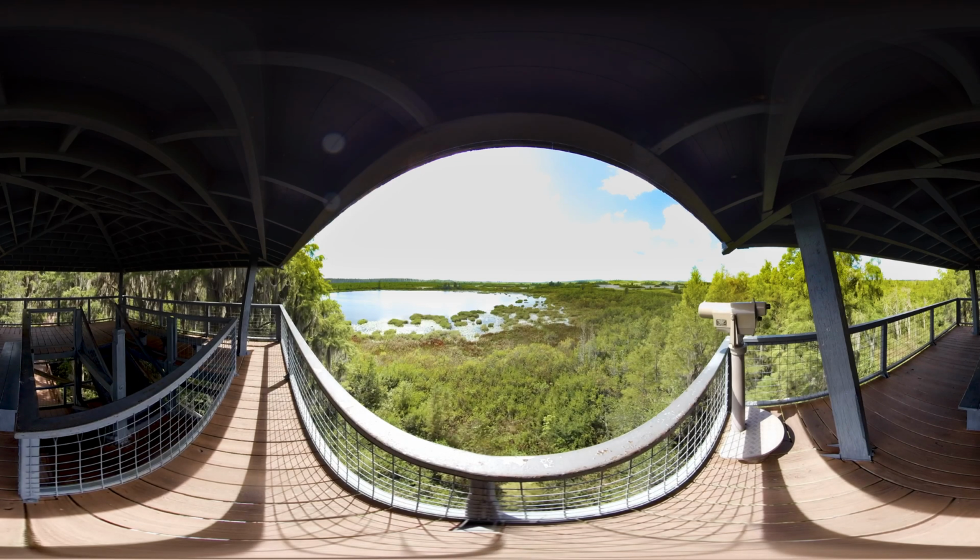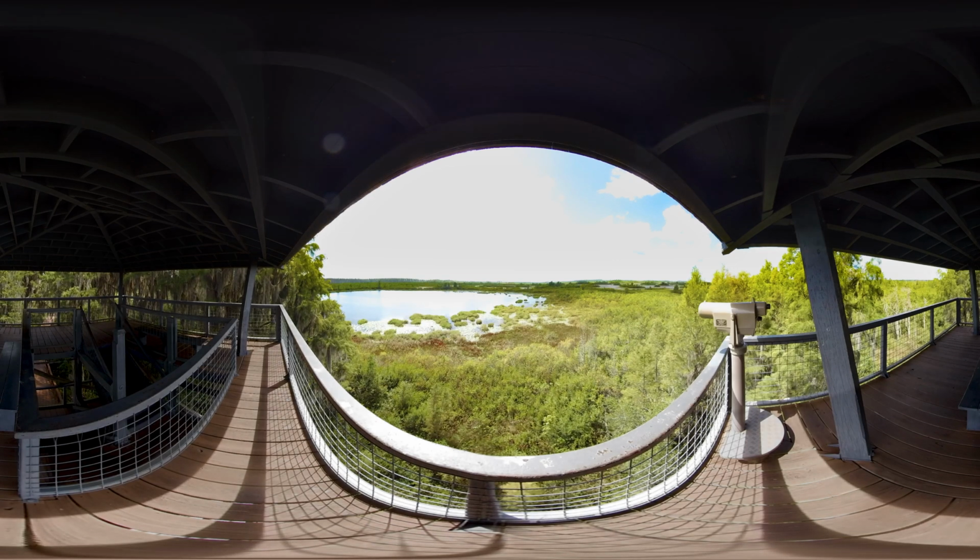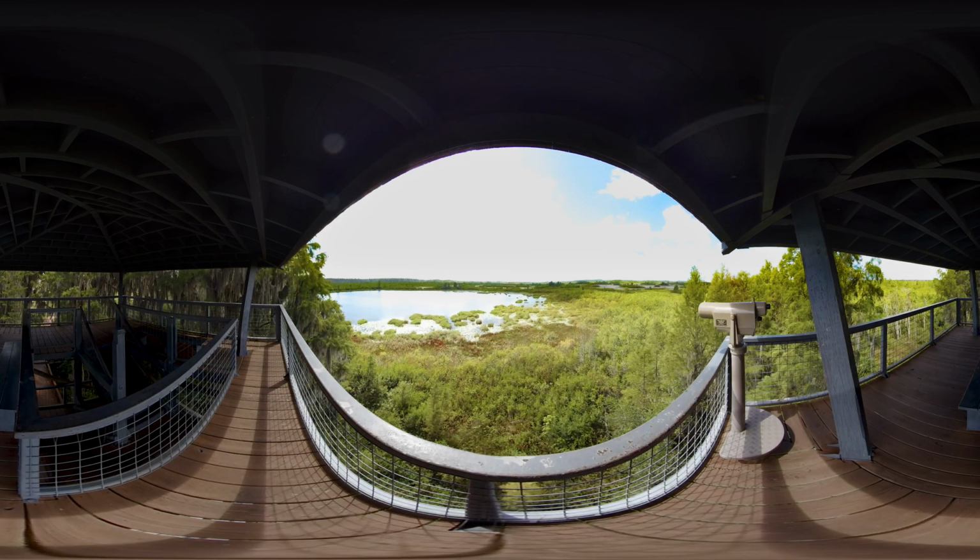It's because of this soft, mucky peat that Native Americans named the swamp Okefenokee, or Land of Trembling Earth. The majority of the Okefenokee Swamp is a national wildlife refuge, meaning that people are only visitors. You can see parts of the swamp by visiting a tower like this one, or taking a closer look on a boat ride.